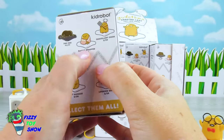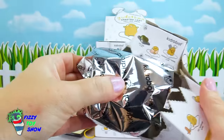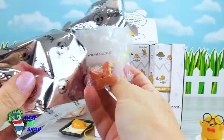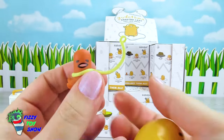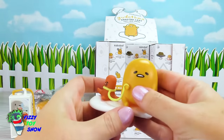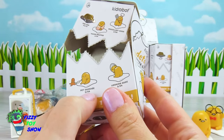Time to get cracking and open up another one of these boxes. Oh, hey, there we go. We got it cracked. And inside, we have found a little pet sausage. So here's our little Gudetama. And here's the little pet sausage. So cute. Think he can hold on with his little eggy hand. And these two can hang out on their little egg white. So adorable. This one is called Pet Sausage.